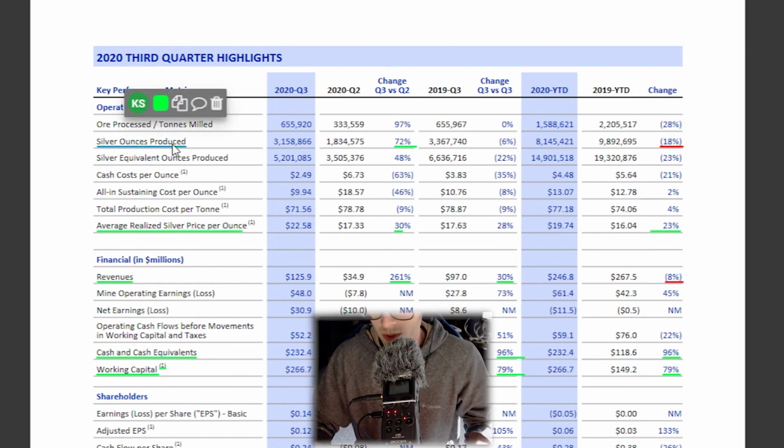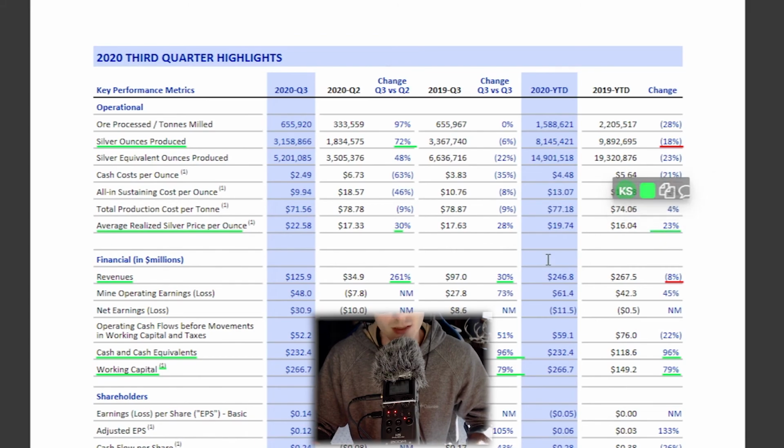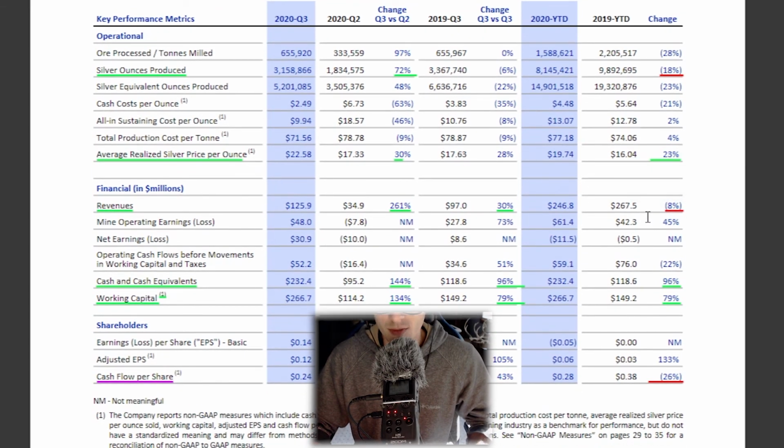They didn't produce as much. However, they were able to sell it at a much higher price. All the silver makes sense, an increase in price. They actually made a 23% increase in the price of silver. So the revenue actually went down from last year, about 8%. Again, revenue did increase substantially though.